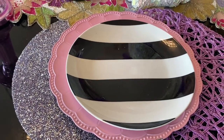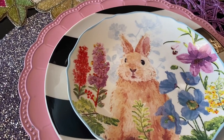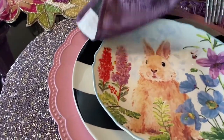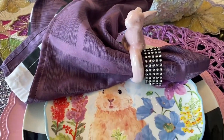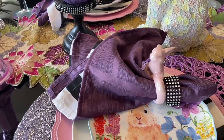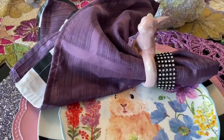Now to come in with some spring and some Easter, I came in with these beautiful plates. Aren't they cute? I got two different styles here, two in blue and two of them have a green around them. Then I'm coming in with these napkins and the napkin candle holder. And I just added a touch of black wrap around it just to bring in some more of the black crystal. Love the bunny napkin ring holders, which came from Hobby Lobby. Napkins are both from Hobby Lobby and the purple ones are a thrift find.